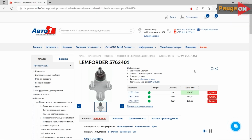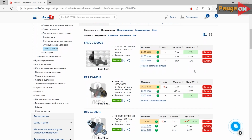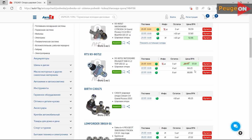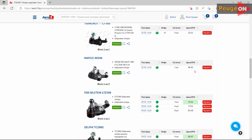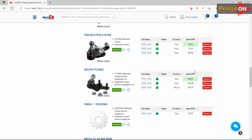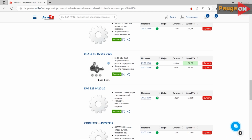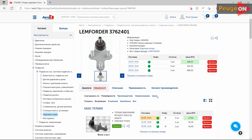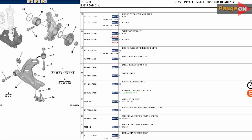Then the ball joint. Lemforder 106 rubles, $37. Sasic 27, that's $10. RTS 52 rubles, $18. 75, $26. Delphi 86, that's $30. Meyle, 82 rubles, $29. And Kortega 172 rubles, that's $60. Summing up the ball joint, prices from $10 to $60. At $60, of course, they stand out a bit from this list. I would say the average price is $25.